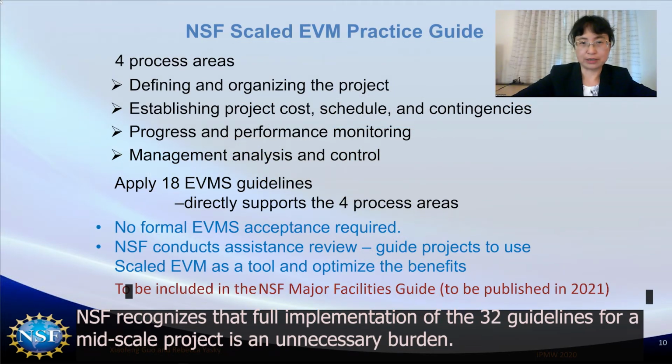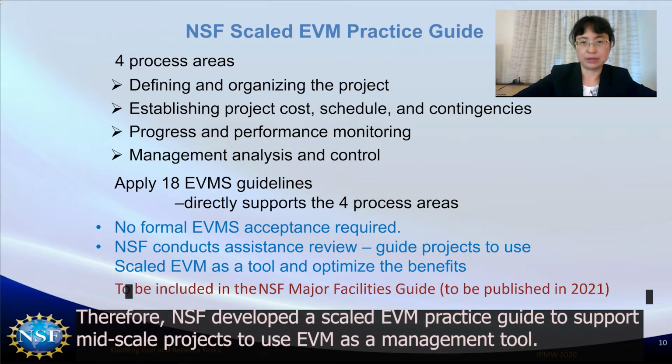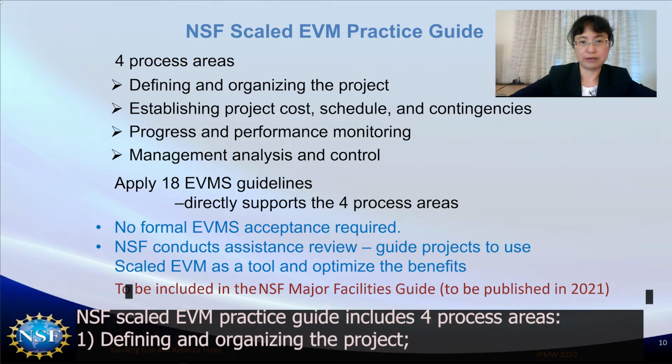NSF recognizes that the full implementation of 32 guidelines for mid-scale projects will add unnecessary burden. Therefore, NSF developed a scaled EVM practice guide to support mid-scale projects to use EVM as a management tool. The NSF scaled EVM practice guide includes 4 process areas.